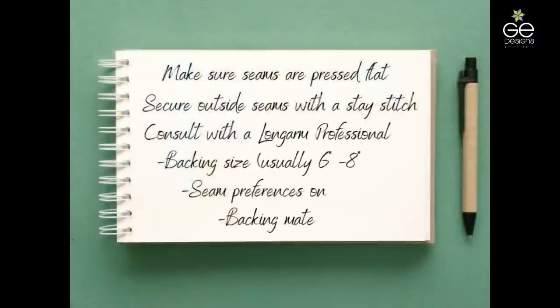Number two that you need to check with your long armer is about your backing seams. So sometimes long armers have a preference if your backing is seamed horizontally or vertically, or if you really want to have a patchworky piece back, make sure you check with them. Some folks get picky about it, others don't care.